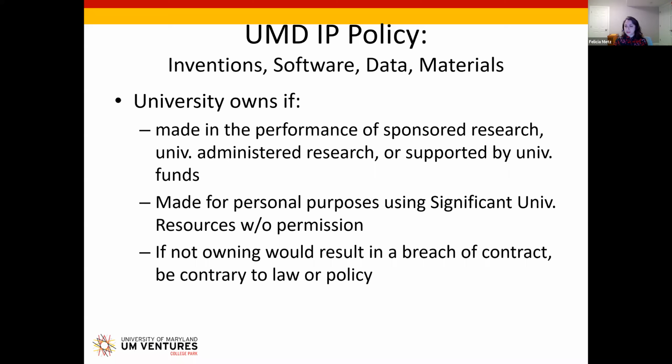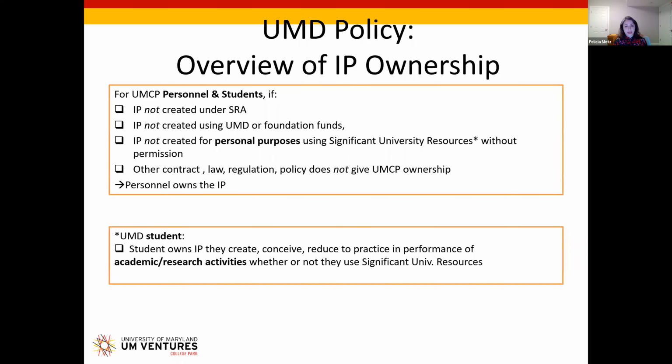I don't know how many students are on this, but when I talk to students, I think a good way to think of it is, if you're paying to come to the university, take classes, and do research, you would own the IP. But if the university is paying you, say if you're a graduate assistant funded under a project, then the university would own that resulting IP. And we have a checklist too to help figure it out.